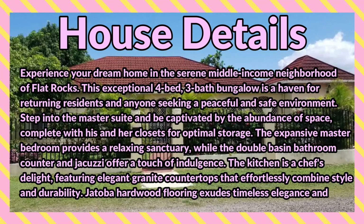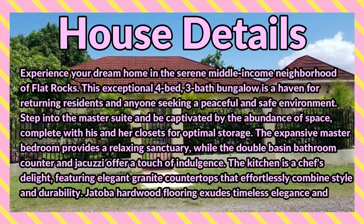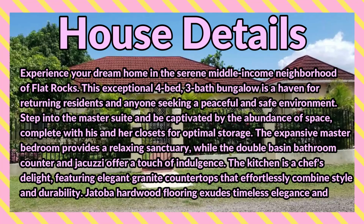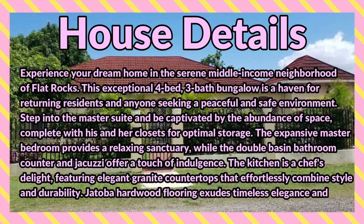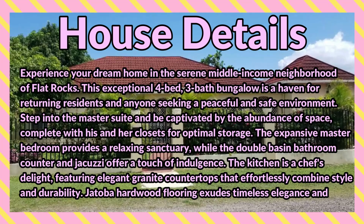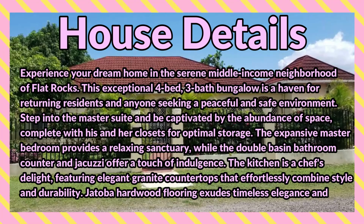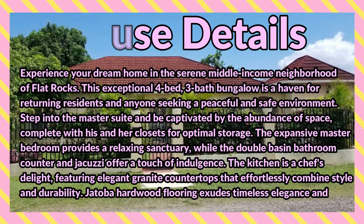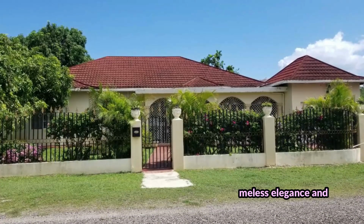Step into the master suite and be captivated by the abundance of space, complete with his and her closets for optimal storage. The expansive master bedroom provides a relaxing sanctuary, while the double bed basin, bathroom counter and jacuzzi offer a touch of indulgence. The kitchen is a chef's delight, featuring elegant granite countertops that effortlessly combine style and durability. Jatoba hardwood flooring exudes timeless elegance and warmth.